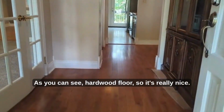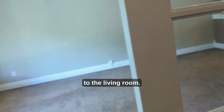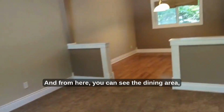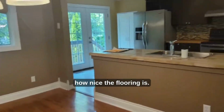As you can see, hardwood floor, so it's really nice. French doors to the living room. Okay, it looks very classy. And from here, you can see the dining area. So it's very open. Look at how nice the flooring is.